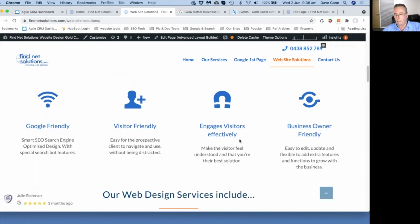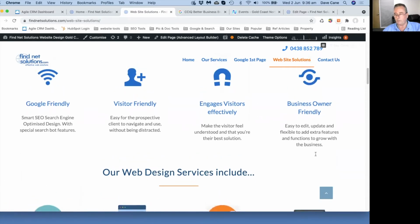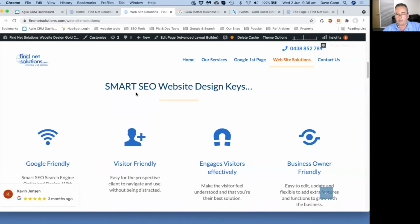And the fourth thing is it's business owner friendly, and this is where a lot of websites fall down, is that they're easy to edit and update, but also flexible enough that extra features with different functionalities can be added as the business grows. So that's the key parts about a smart SEO website.